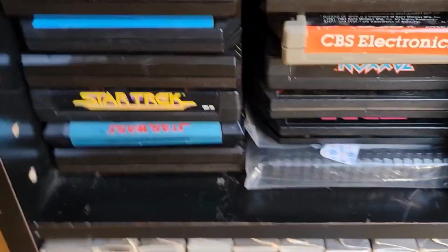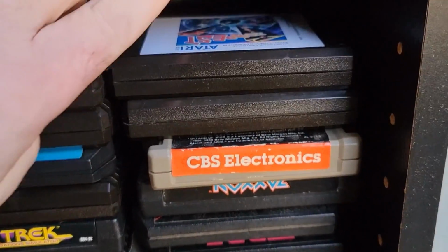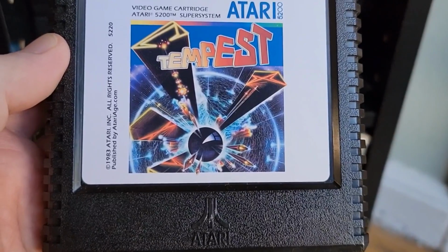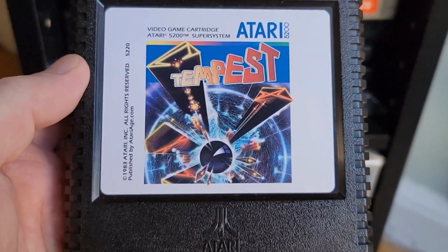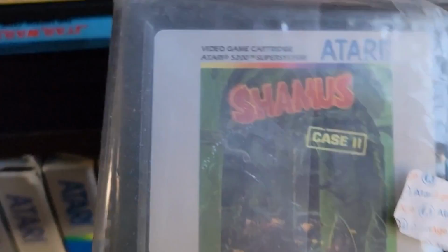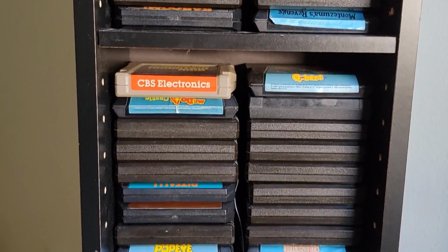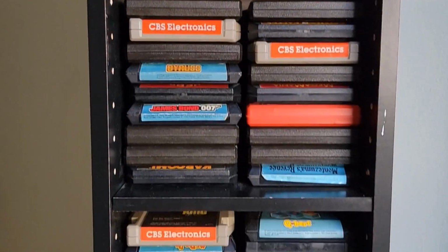And then, to Steve's dismay, up here on the T's, I am also going to remove Game 70, or what would have been Game 70, and that is one of his favorites, if not it's between this and Defender and Pitfall for Steve. Basically, here is what Game 70 would have been if Tempest was allowed to be released. And then down here is a homebrew called Seamus 2, or Seamus Case 2, and we will remove that as well. So what we should be left with in this pile of games would be 67 of the original 69.